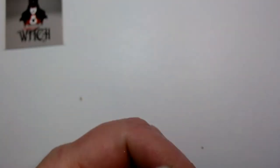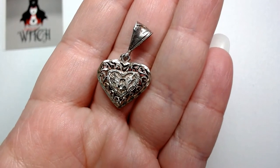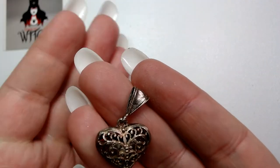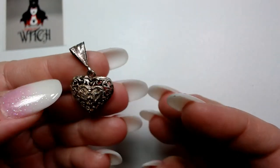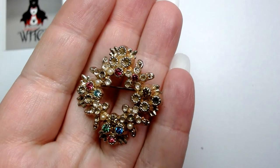Alright. We have this guy. This looks like a precious metal to me, right off the bat. It's just a nice, really nice filigree heart pendant. I am going to test this. For sure. I'm willing to bet that's sterling. Of course I've lost bets before, so. Here's a brooch with a lot of missing rhinestones. I will repurpose that.